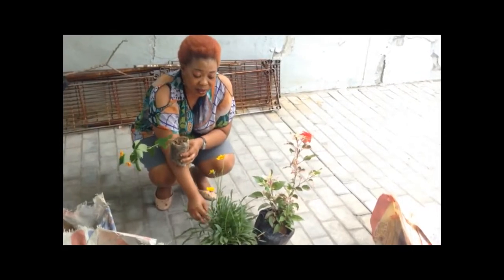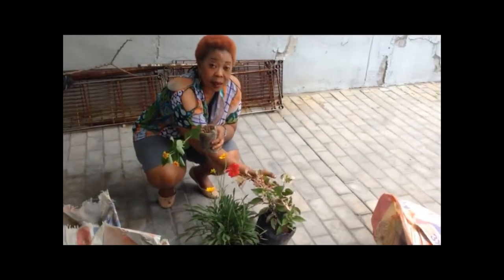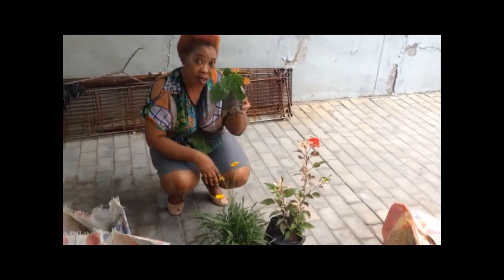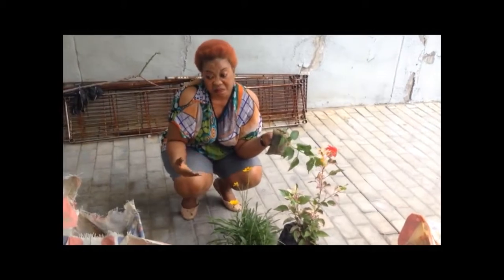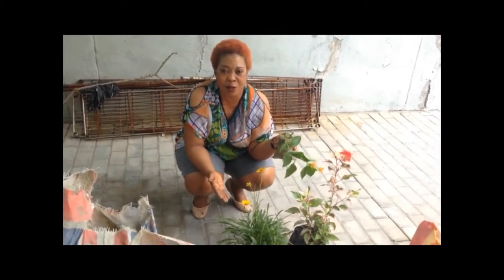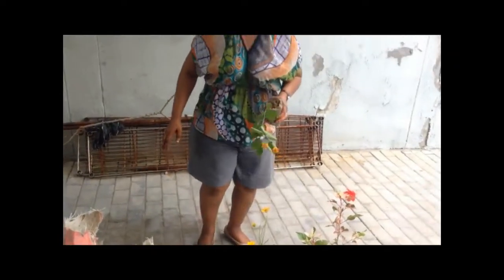We also have the African wild sunflower, and we have the variegated hibiscus flower. These two are for my daughter. This is mine. They gave them to us free. So when you go out to make purchases, just ask. You just never know what you can bring back for free. Everything does not have to be sold for naira, kobo, or dollar and cents.